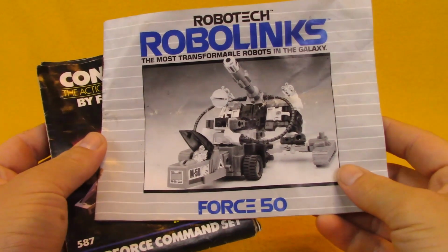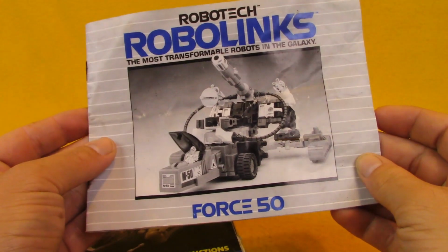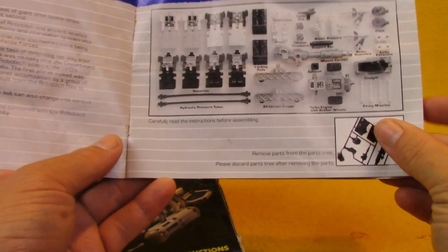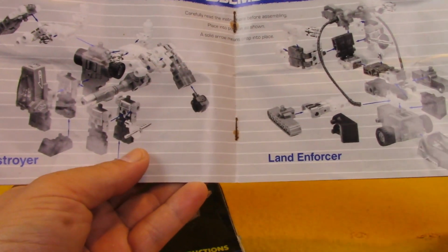In the bin that the Construx were in, there were also these two booklets. One for Robotech Robo-Lynx, the most transformable robot in the galaxy. This did not come with it, you know, but the booklet was just somehow mixed in with it. And I thought it was kind of interesting, so I figured I'd show it off a little bit here.